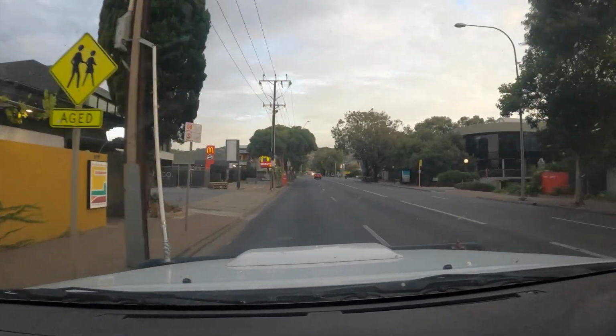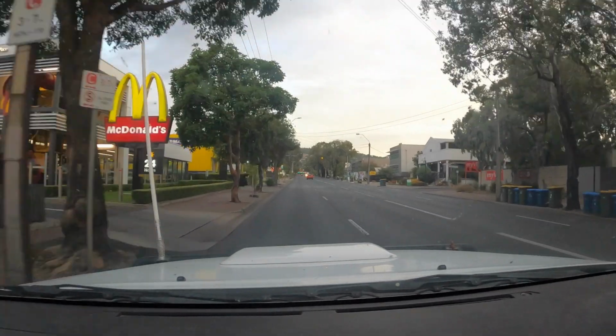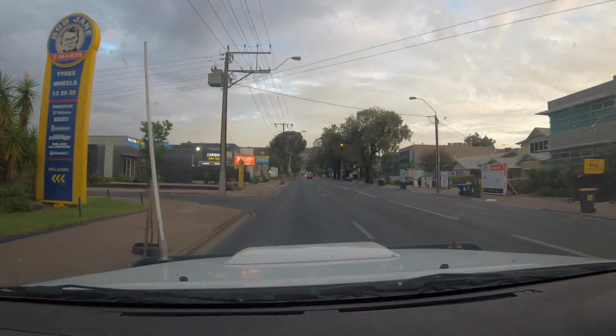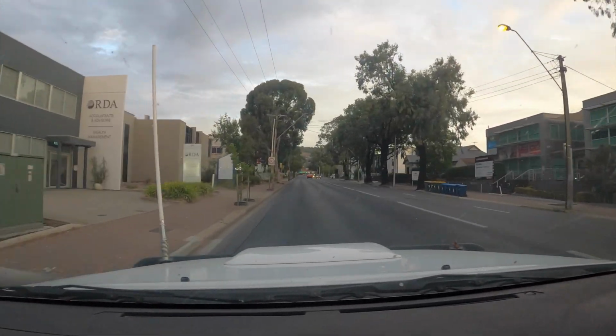Oh look, McDonald's. Anyway, just keep going up this road. You can see the hill in front of us. It goes sort of like quarter of the way up that hill and then disappears into a tunnel.